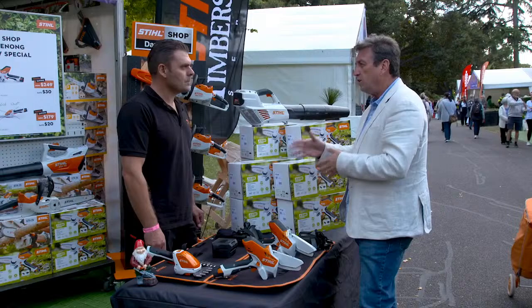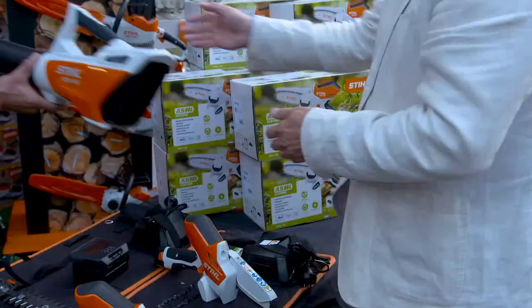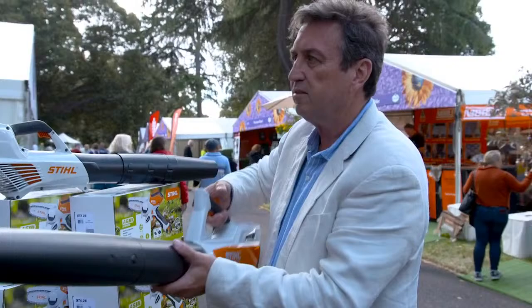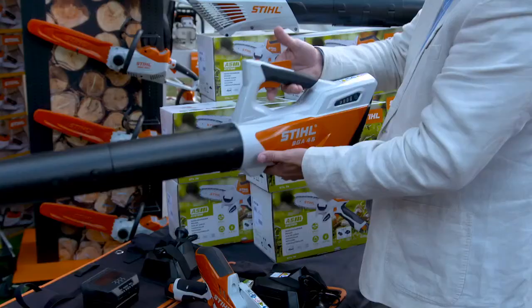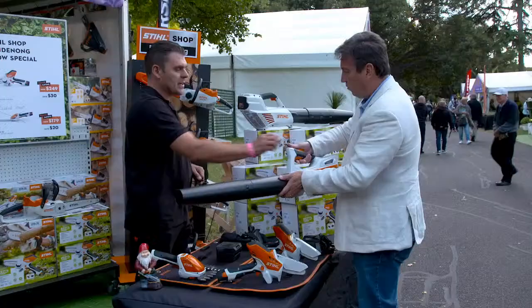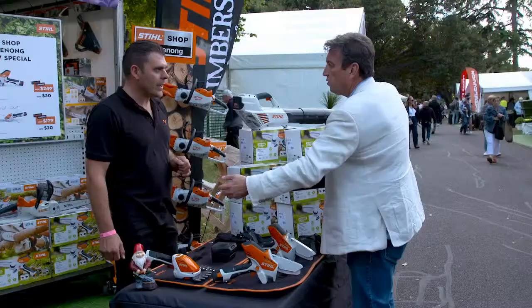We have a couple of ranges in our battery blowers. The latest and greatest is the integrated battery. Very lightweight, only 2.2 kilos. You can feel that. That's really well balanced. So light. It's nice and easy to operate. We've got a throttle lock and a safety switch. Just engage that and away we go. That's incredible, and it's powerful too. Very powerful.